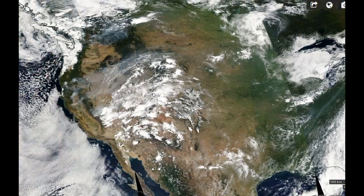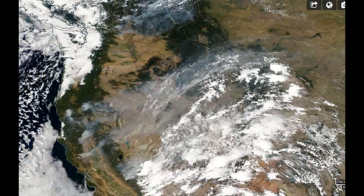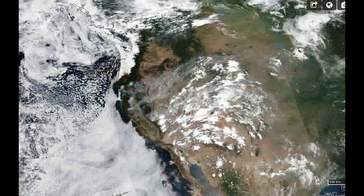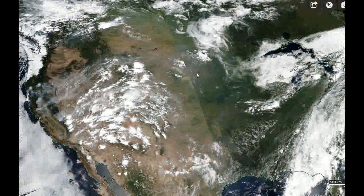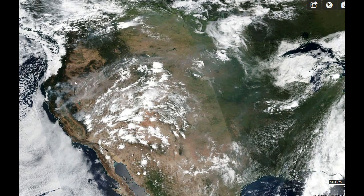And you can see here they are. They're still going. Look at all the smoke that's coming from these fires. It's insane. It really is insane. Wow, you can see it spreading across the entire country from California all the way west. This is just a tremendous amount of smoke, and you know this can't be good.